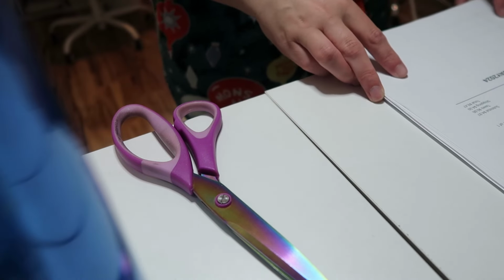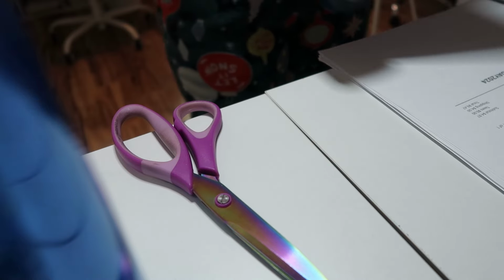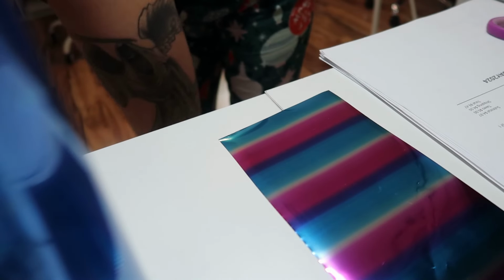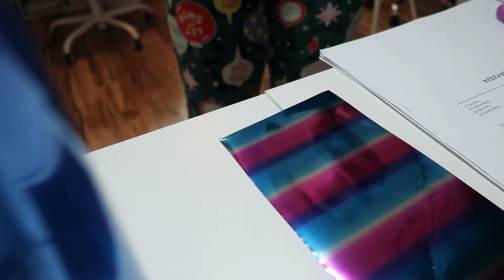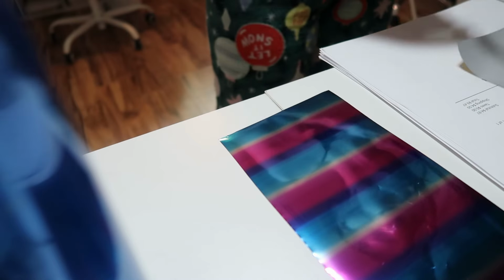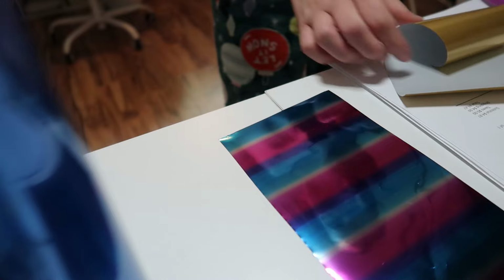Then we have Cassie from Indiana. She got some page topper in cotton candy and the Gladiolus 15 millimeter in matte gold. Cassie, I just know whenever I'm this close to the end of the sale orders, I'm going to be like, oh my god, this is such a quick order. Okay, that's for Cassie.